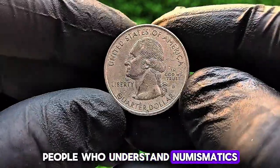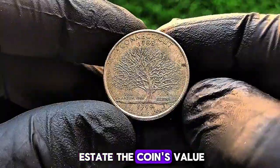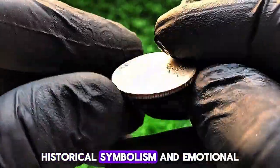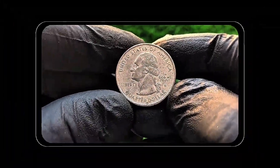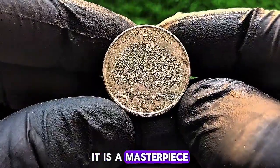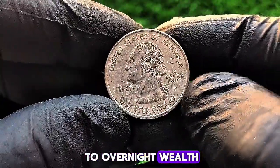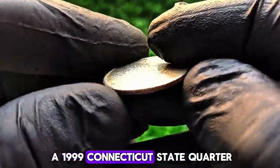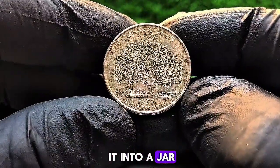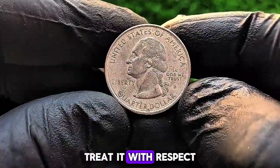People who understand numismatics know that one perfect coin can outperform stocks, gold, or even real estate. The coin's value does not depend on trends. It depends on uniqueness, historical symbolism, and the emotional fire it ignites among collectors. A Connecticut quarter in million-dollar condition is not simply a coin. It is a masterpiece of American minting, a symbol of history preserved in metal, and a rare passport to overnight wealth. So if you have a 1999 Connecticut State quarter, do not underestimate it. Do not rush to spend it or throw it into a jar. That little coin might carry a fortune beyond imagination. Treat it with respect.